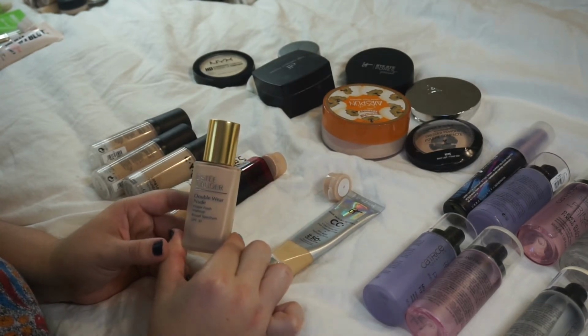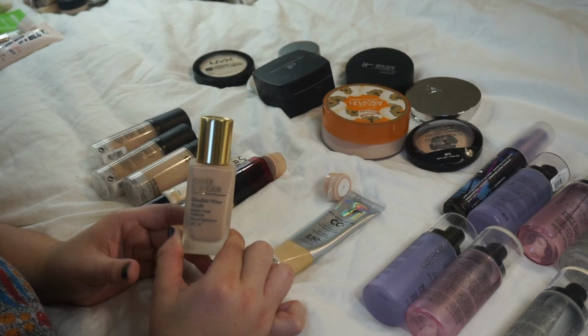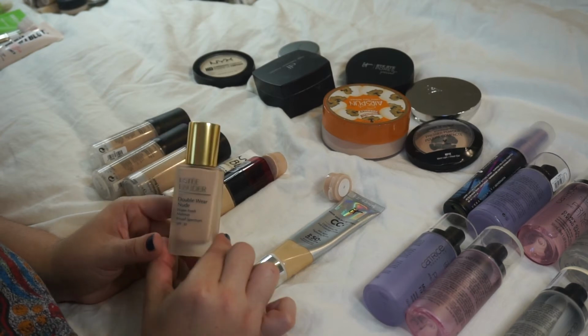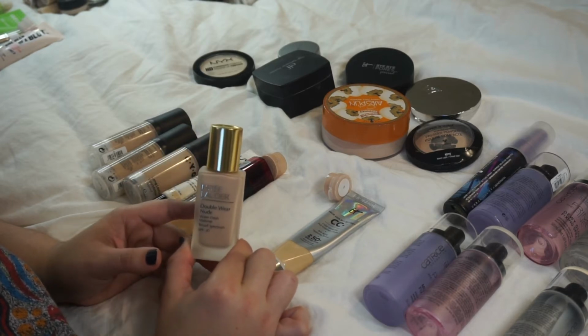This is also staying in my collection. Estee Lauder Double Wear Nude Water Fresh. This is a very liquidy, watery foundation. I love the way this looks. It is getting old, so I need to get more use out of it. It is a bit paler, and so for that reason, I think it will hopefully be good for me if I do lighten up a bit during this winter that's coming up, because it does need to get used up before it goes bad.